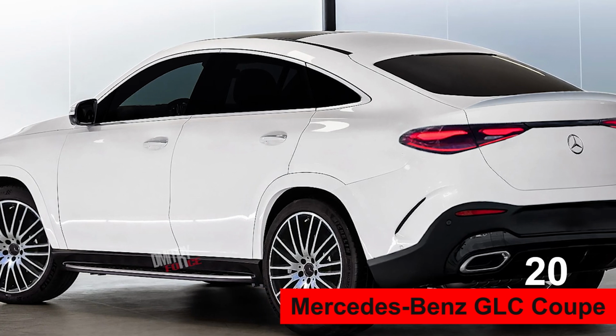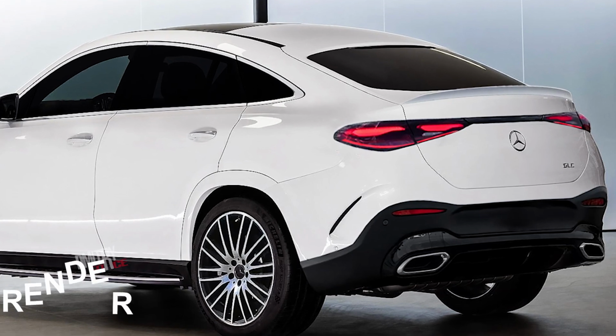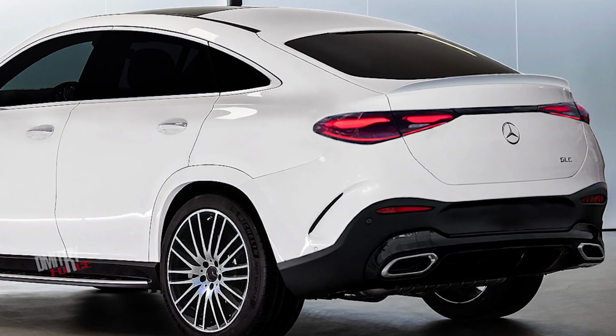Hello friends! Recently the official premiere of the new generation GLC took place, and at the end of this year Mercedes will present us the GLC Coupe.